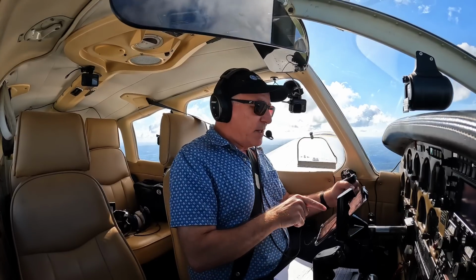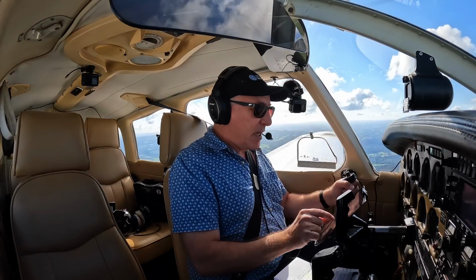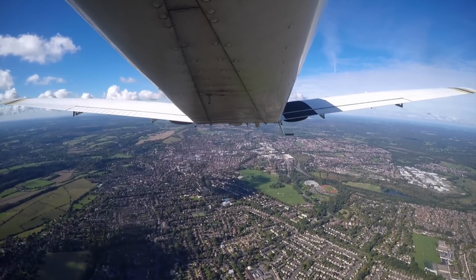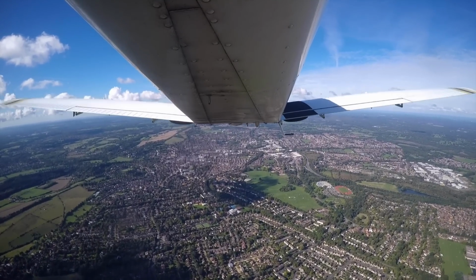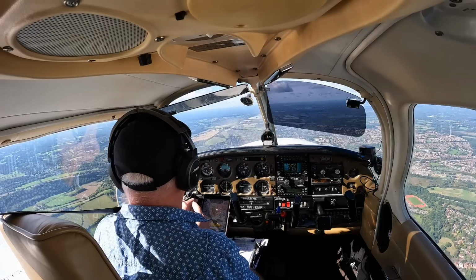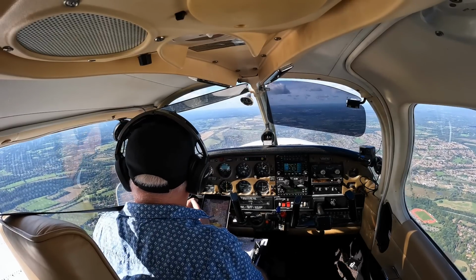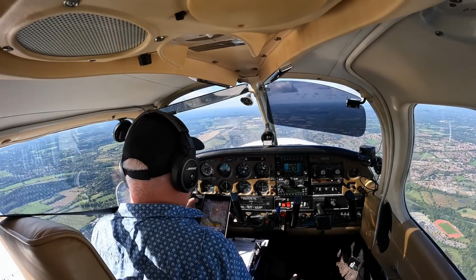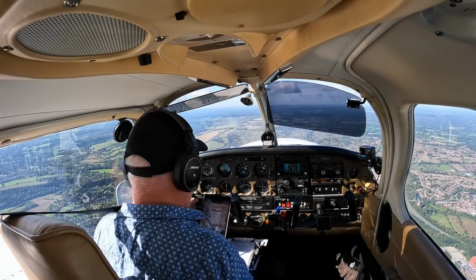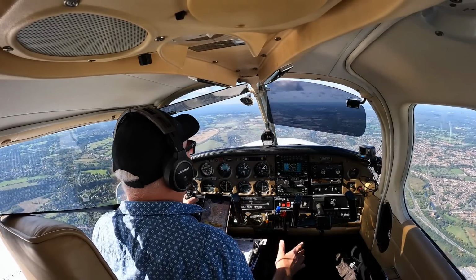And so whilst I do have this on, and I can see the circuit pattern on there, I would rather be looking out and managing my speed in the cockpit than looking at this. Now what do you do? Do you use Sky Demon to do your circuits? Or other flight planning software? Or do you do what I do, which is make a best go of it?